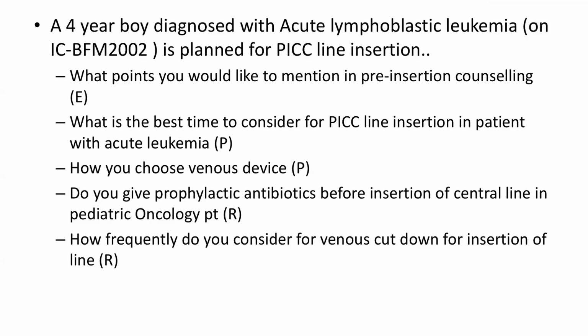If you are good at getting a line, cut down is really not indicated. In fact, I think I have not done a cut down for the last, say, 15-20 years at all. So one important thing I tell my PGs and my residents and maybe my medical colleagues is, if you decide to put a PICC line, put it rather sooner than as a last resort.